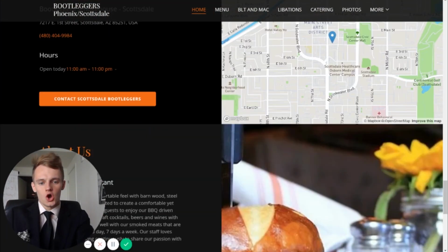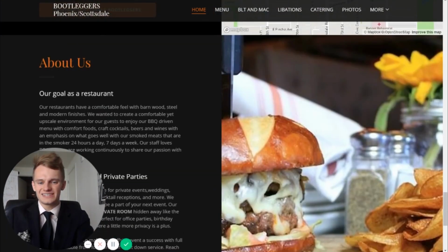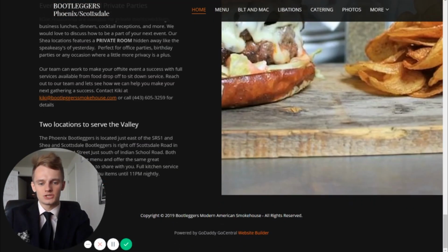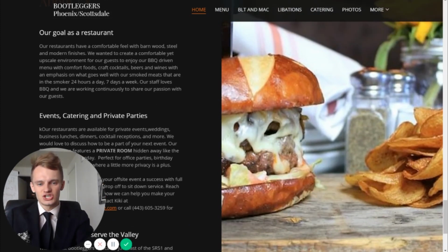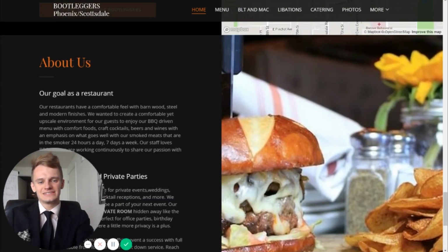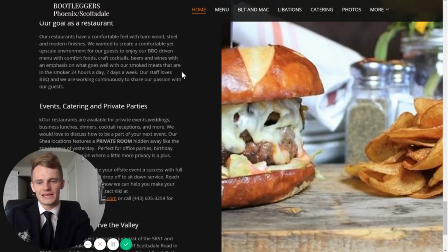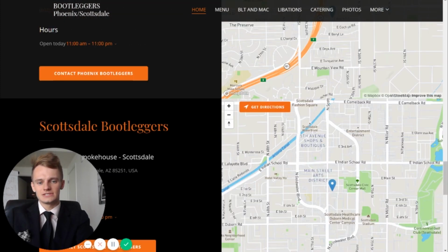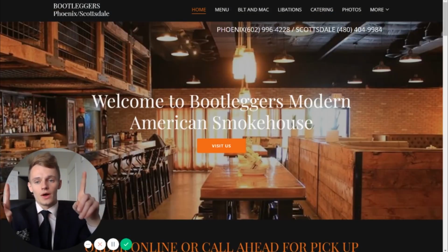So, okay, now there's a picture of food, but this is a really poor quality picture. If I view this on a desktop, I'm not sold. It looks crusty and does not look good. If you send people to this website, they will not be sold. All right? This is not a website that sells. So, now that's step one. You have to have a good website.